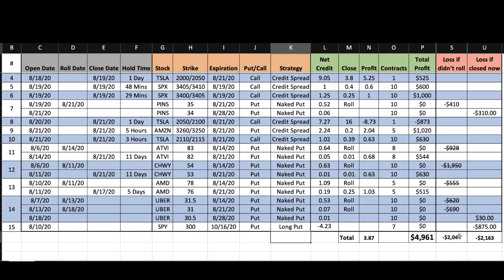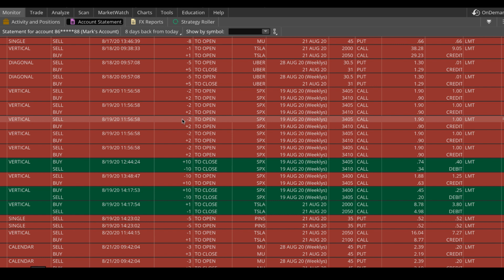And when I say realize the loss, I mean that my account will be deducted by this amount. Because right now my account includes this $2,000 because I haven't closed these trades out. Once I close these trades out, it will become a realized loss because that money will then be deducted out of my account balance.